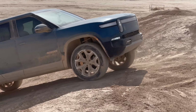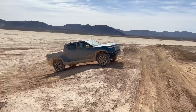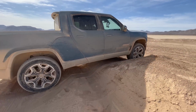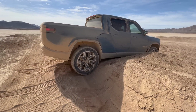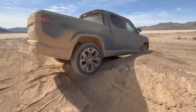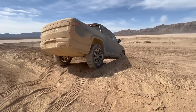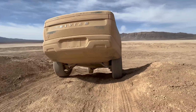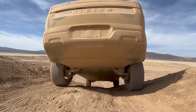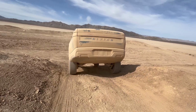Nice. Looks good. Breakover angle here. How's it doing? Wow. Not even touching right there. Wow, it's like made for this thing. I think we've just created the Rivian next first mile experience right here. Nice shot of the underside of this thing. So cool. Covered in dust the way it should be.